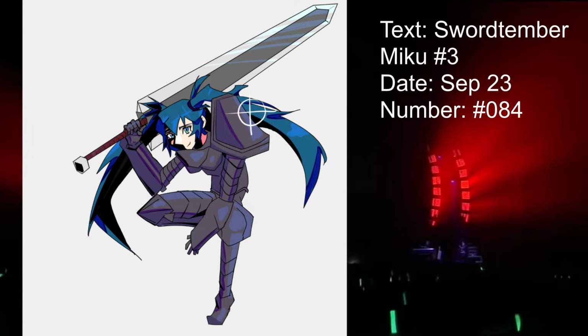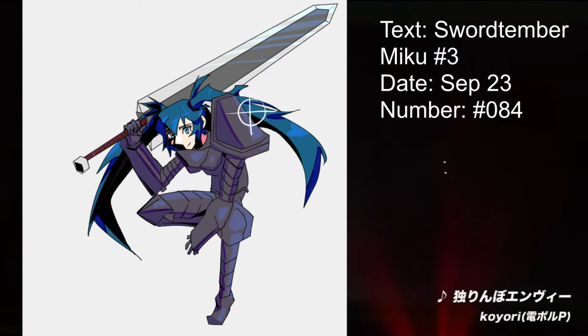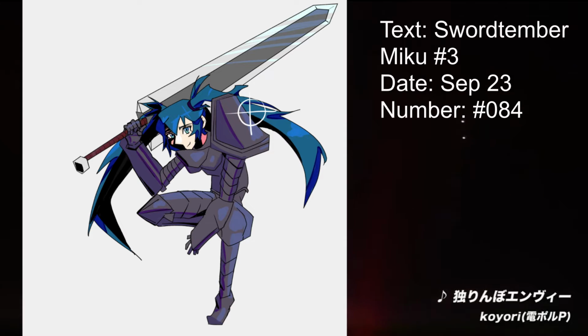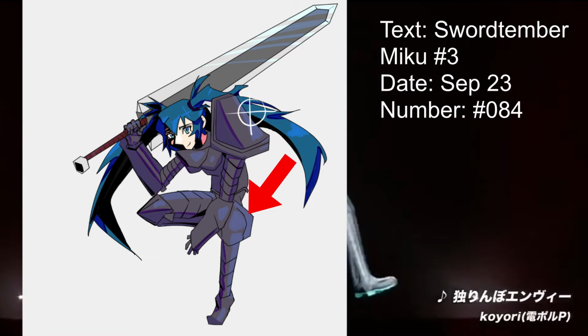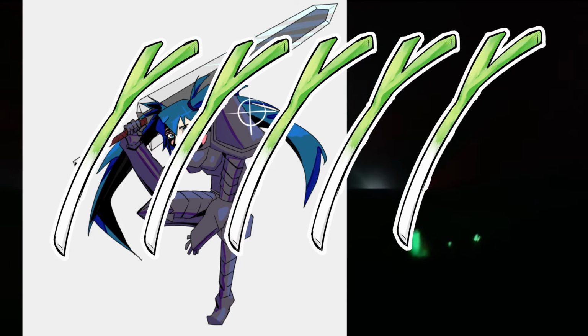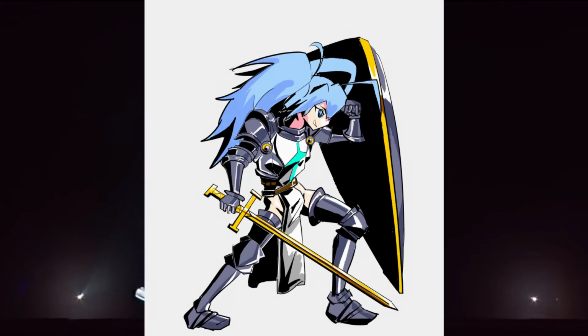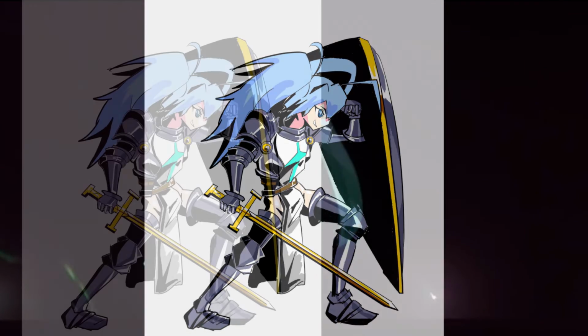There's nice shading. It's just a solid black. The hands are very solid and well designed. The shoulder pads could have been redesigned a little bit better to fit better. The knee, the one that's pointing towards us, is not that good. I don't like that pose. It's a 5 out of 5. Overall, great improvement. Number 85, this is September Miku number 4, and I believe the last of the September Mikus.